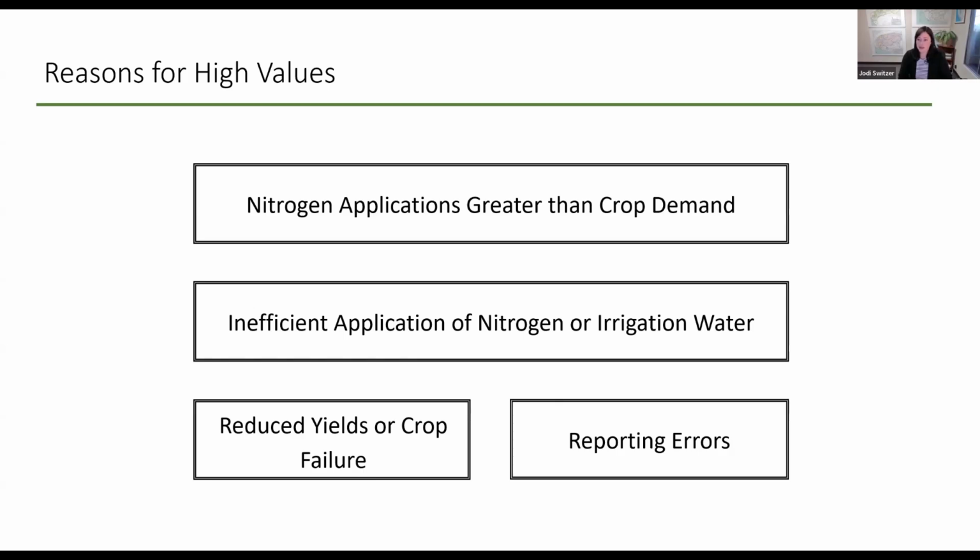If you have a really significant Santa Ana wind event that's going to blow all of your avocados off your tree, which you had fertilized anticipating that you were going to have a set harvest yield, you couldn't anticipate weather events that are going to reduce that yield, or a pest issue where you're going to have crop failure. Or you might have reporting errors.